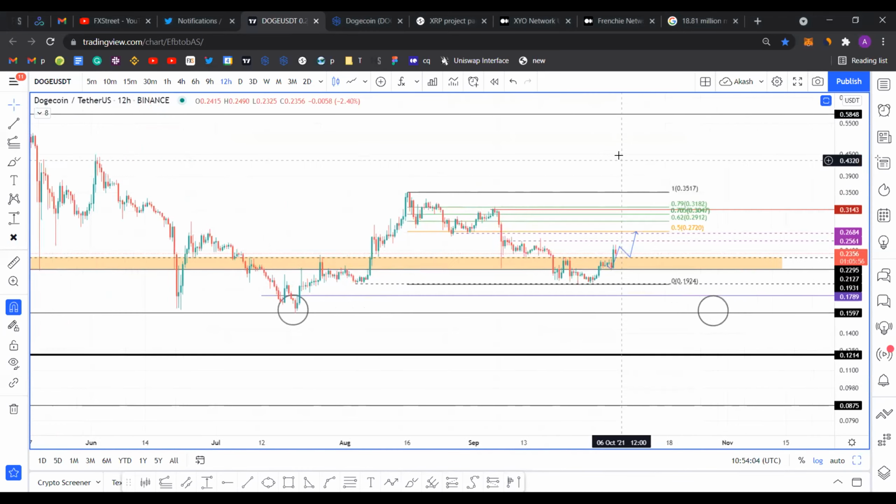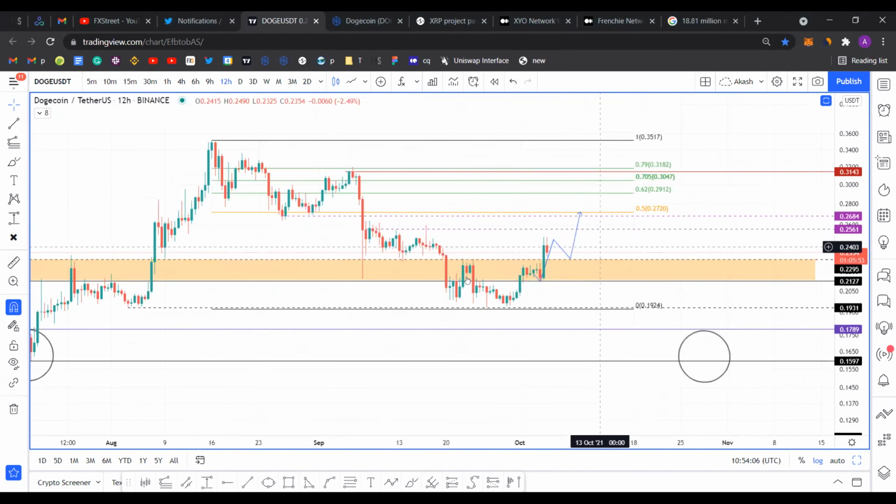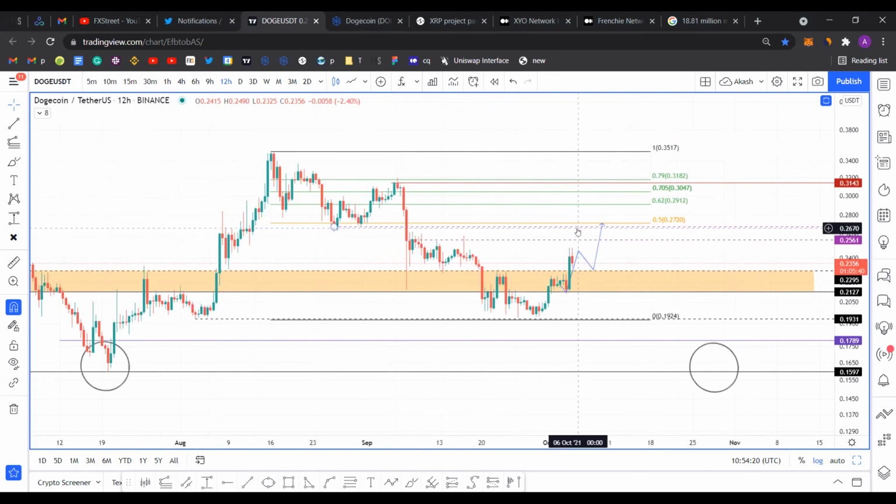Thank you. Right. So the last time we discussed Doge, I was talking about this support zone ranging from 0.212 to 0.23. And if we close above this, there would be a chance that Doge could retest this and then attempt to move higher. Like I mentioned in all the other videos, it honestly depends a lot on what Bitcoin does.